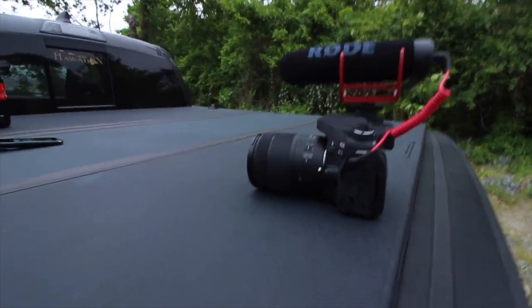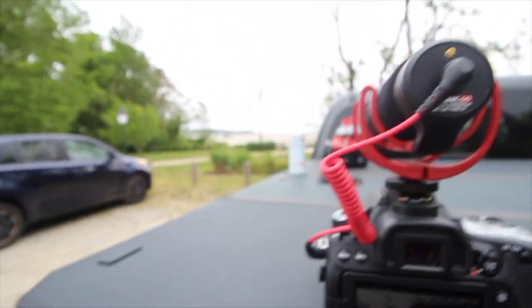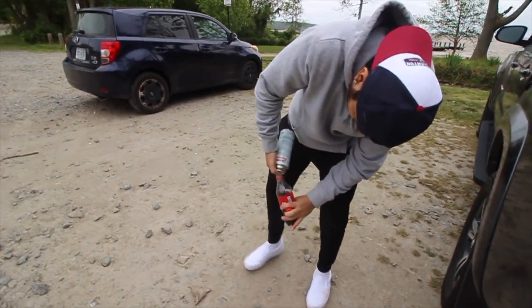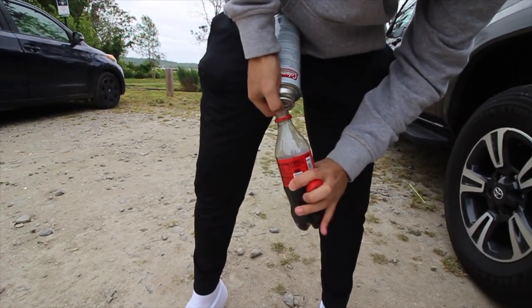Alright guys, since my boy wants to be a vlogger, we're gonna have to record on two cameras. I don't know how I'm gonna do this. I hope this don't hurt. This is basically what he wants to do. What are you doing? It hurts. What do you need the scissors for?